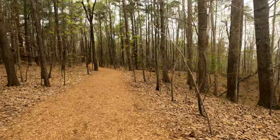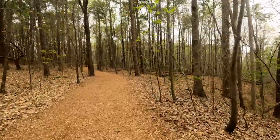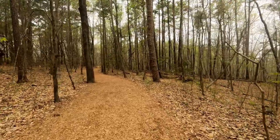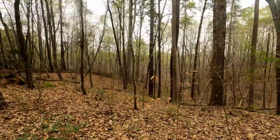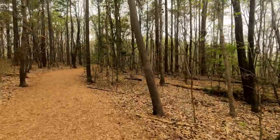I don't know if you've seen them, but they look like something out of the Headless Horseman, where he's going to come out of the bottom of those oak trees. But these just look like regular trees to me. It's quite beautiful, though. Got a helicopter flying overhead. Little ravine down there.